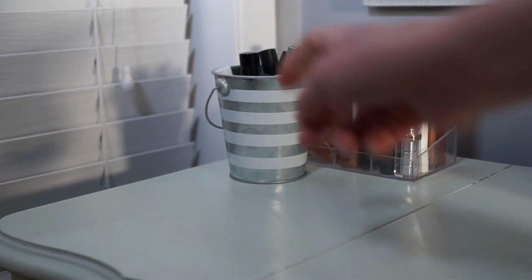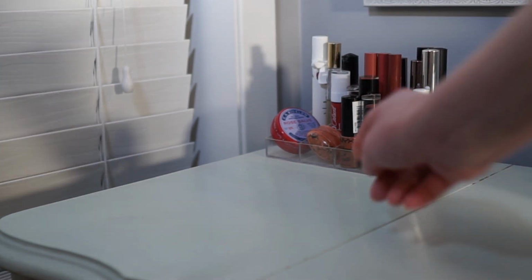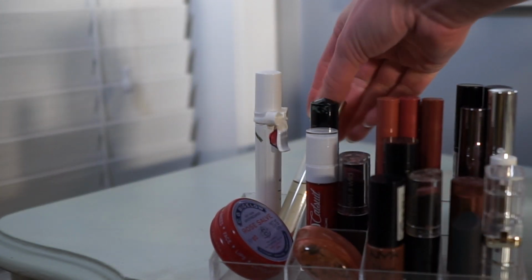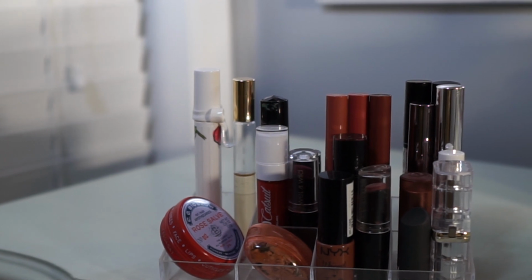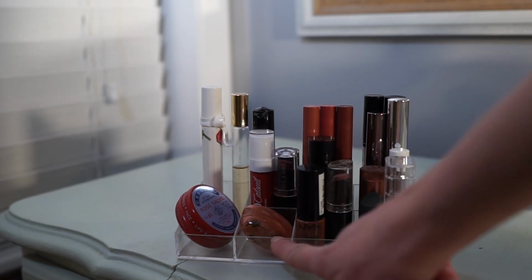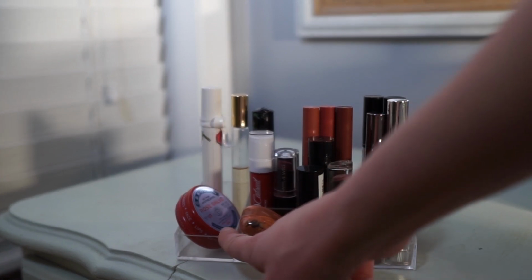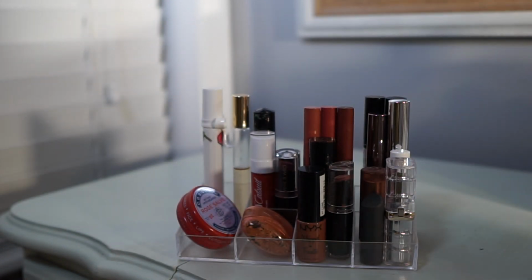So I'm not going to go through every single one of my lip products, but I'll just show you how I have them set up. This back one is all lipstick formulas. So bullet lipsticks, liquid lipsticks, anything that's going to be more lipsticky, long wear, is all in this back thing. As well, I have my favorite sharpener. This is the Essence sharpener. I've got my Rose Salve lip balm and a few perfumes back there.